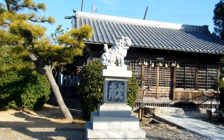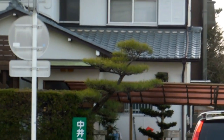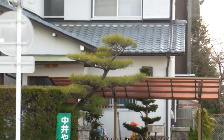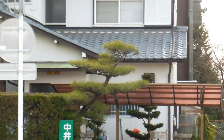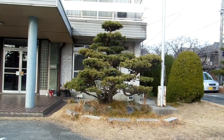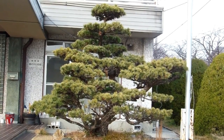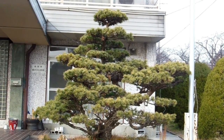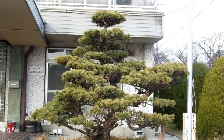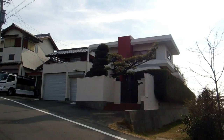But just simple and beautiful, very, very Zen-like, very typical of a Zen garden to have that sort of thing. And quite often the only decoration in the garden will be one or two of these trees. Or sometimes more. Some people fill their gardens with these things. Beautiful. This is outside a public building, government building. That one's due for a trim, I think.